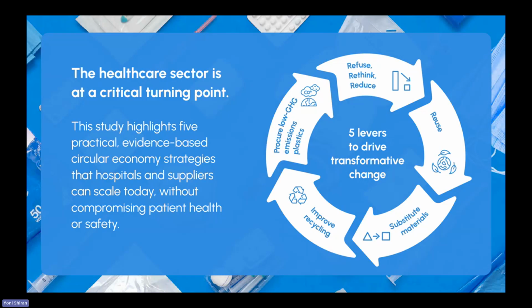Improving recycling is a very interesting one. This does require better design, so starting all the way upstream, better segregation, better collection. But even though today recycling of plastics in healthcare is essentially non-existent, we do think that with the right interventions, it is possible to scale these solutions, and we'll give a few examples in today's webinar. And then last but not least, procuring low greenhouse gas emission plastics, which do exist out there.